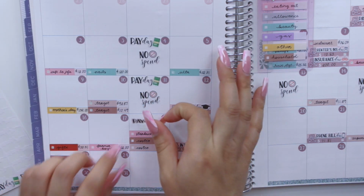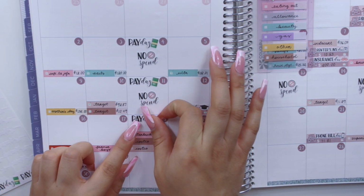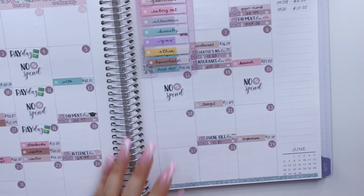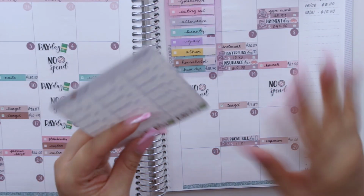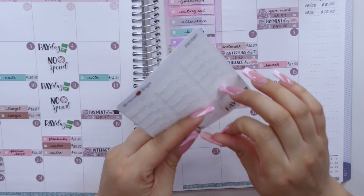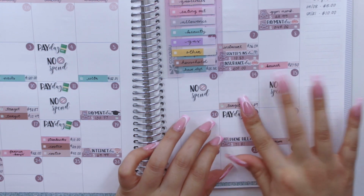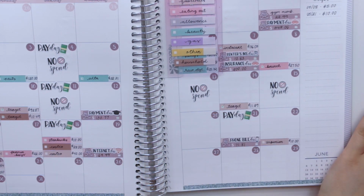So my shop gets paid every Tuesday, so we got paid on the 18th, and I usually don't mark this, but I think I should. I get a small paycheck from YouTube on the 21st, so I'm just gonna put the payday sticker here because that is one of my sources of income.